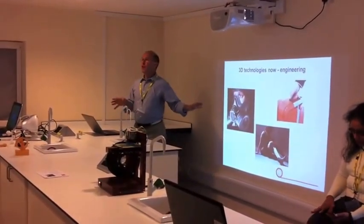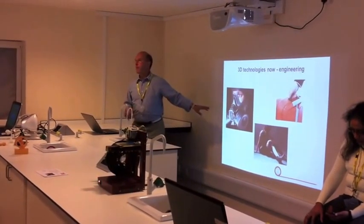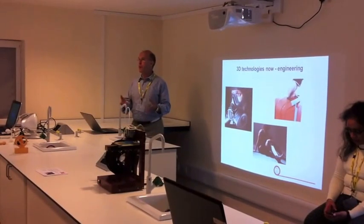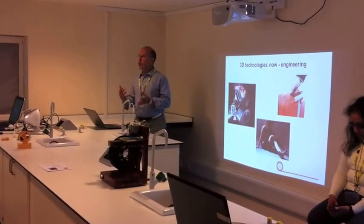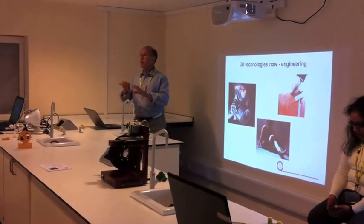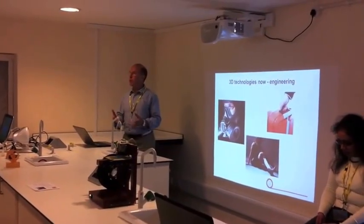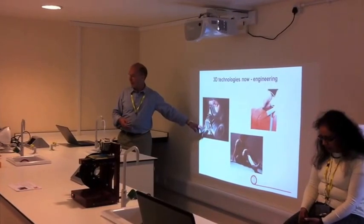So it's used in engineering. This company wanted to make a mask for people going into fires so that they didn't have to breathe the dangerous fumes. If they had used traditional means of prototyping it, of testing their design, it would have taken them several years to produce the model. They managed to do it in a year, and that's the final product that they made.